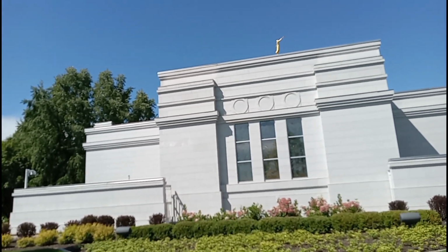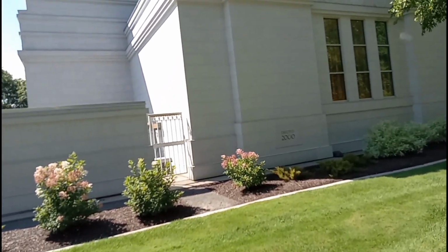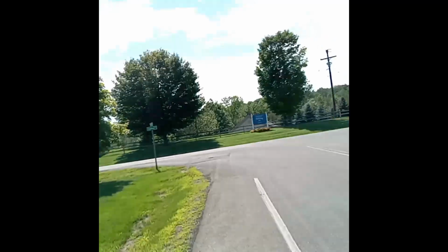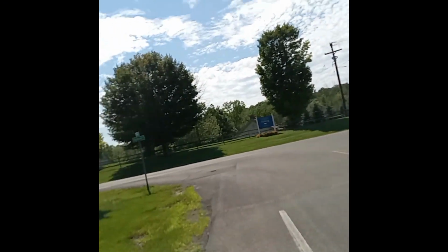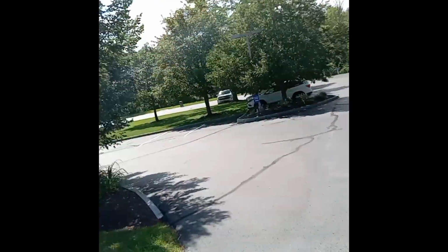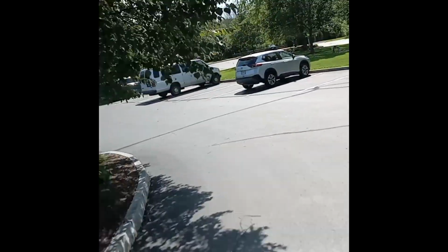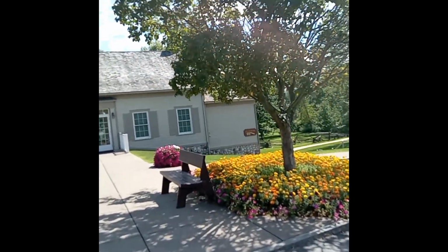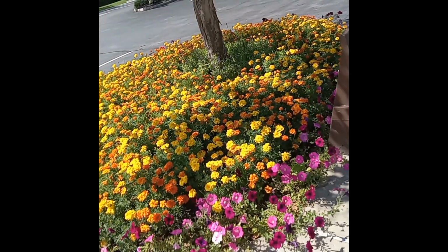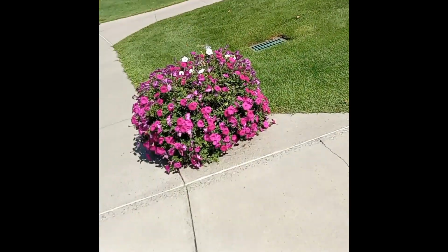Trees. Garden of Eden. Erected 23 years ago in the year 2000. Joseph Smith Farm and Sacred Grove parking, the Church of Jesus Christ of Latter-day Saints. As one might expect, as you go in, the Welcome Center is to the left. Probably the modern building that I filmed earlier. Tour starts inside. Restrooms to the right. Nice flowers, a lot of yellow and orange, purple, pink on the sides. Nice.